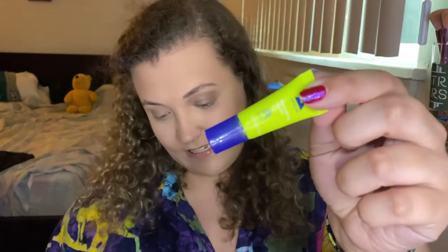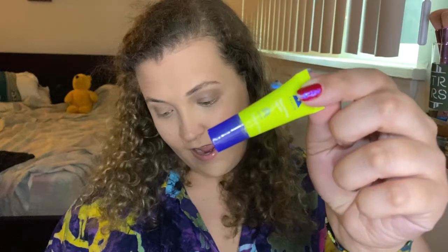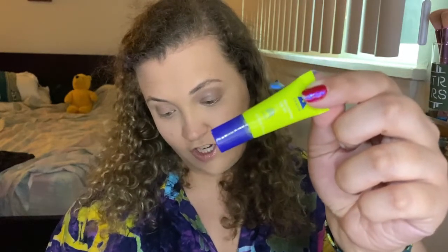It says if I were to buy the full size, it would be $16, and it has aloe, coconut oil, and shea butter. So I'm always 2 feet away from a chapstick at all times. So this is definitely something I could see myself using. So that was the first box.